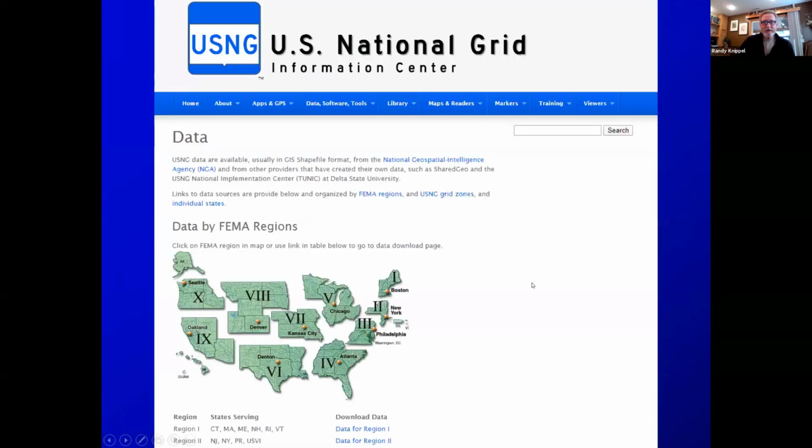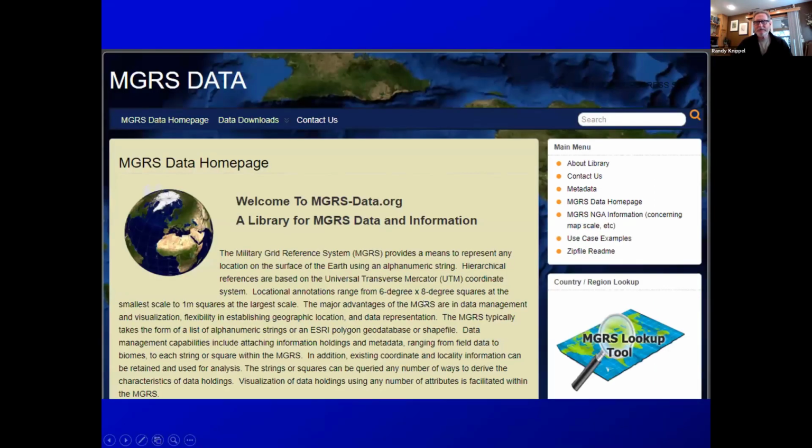USNG Center has links to this national grid data as well. So you can go and download the 1K square polygons, 10K square polygons. They are available nationally. These are all available in UTM, so UTM coordinates. So for Minnesota, I actually had to download 3 different files for the 3 different UTM zones. And that was always a hassle. There's a better way now.